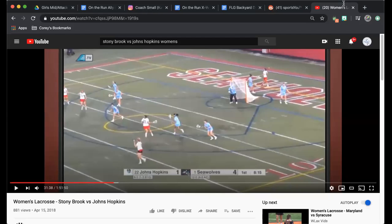Typically, if a play happens, it might be a breakdown on one side and a good play on the other. Other times it's just a great, lucky, creative play that you can't really do anything about. But for the most part, there's something you can learn on each play on both sides of the ball. So we're not just looking at Stony Brook during this film. We're also looking at Hopkins.